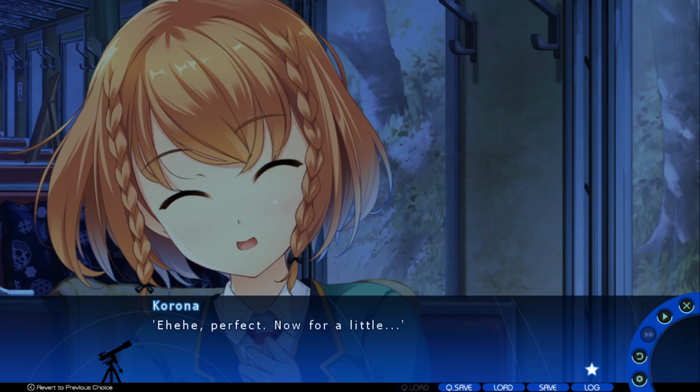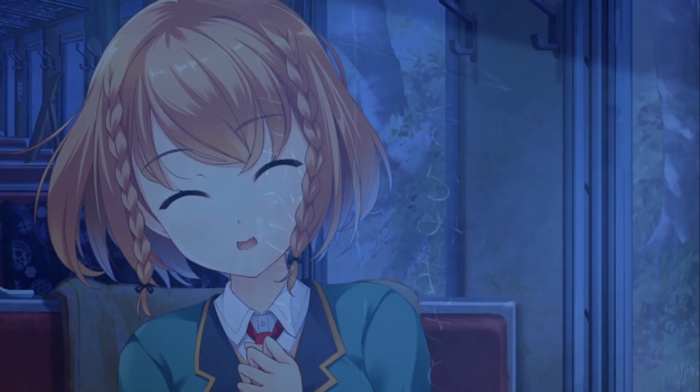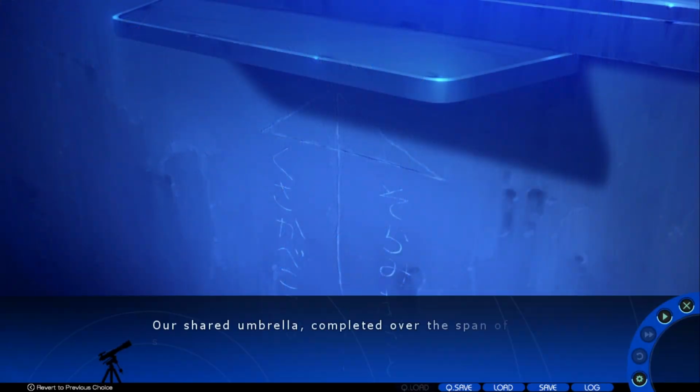What is she trying to do? Satisfied with what I wrote, she began adding something to the wall. Oh, I know this! I remember this. I've run into this in Chushinguru as well. I like this. So that's what you had in mind. It's not bad. Sorry, it's good. It's the best. Our shared umbrella, completed over the span of several months.